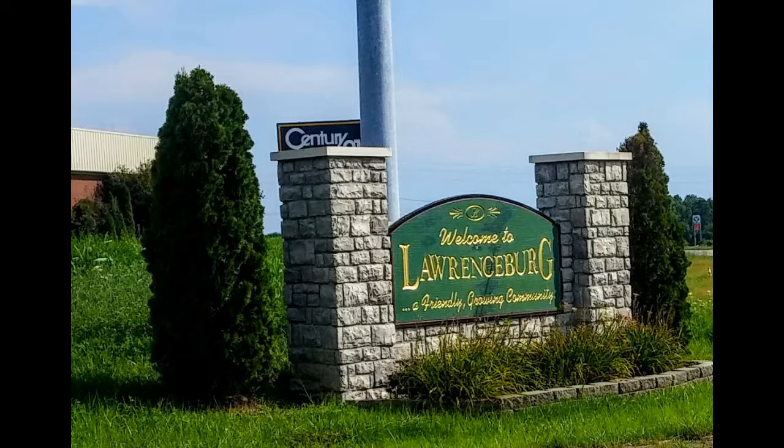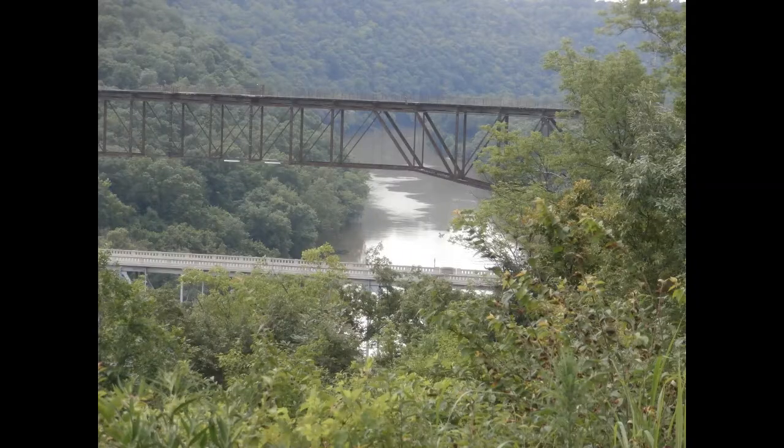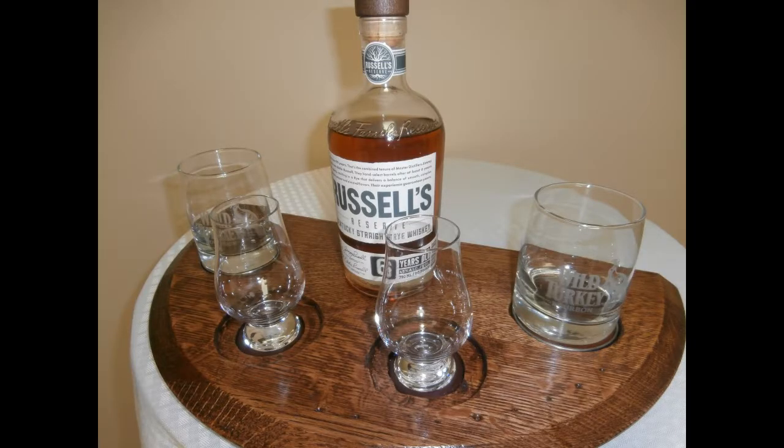Now we're heading back to Lawrenceburg, Kentucky's Wild Turkey Distillery. It's located on Wild Turkey Hill above the Salt River. Today we're profiling Wild Turkey's Russell's Reserve 6-year Kentucky Straight Rye Whiskey, 90 proof.